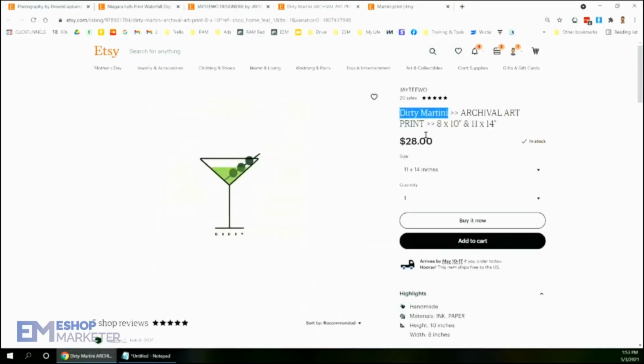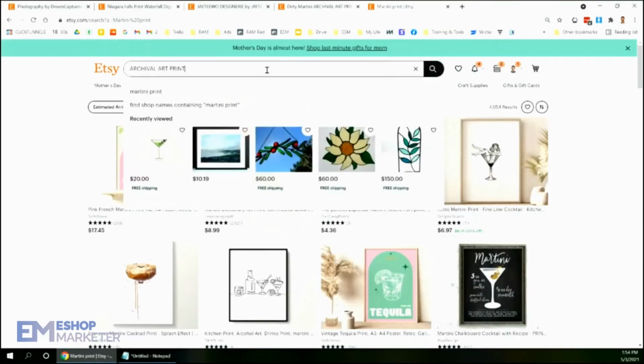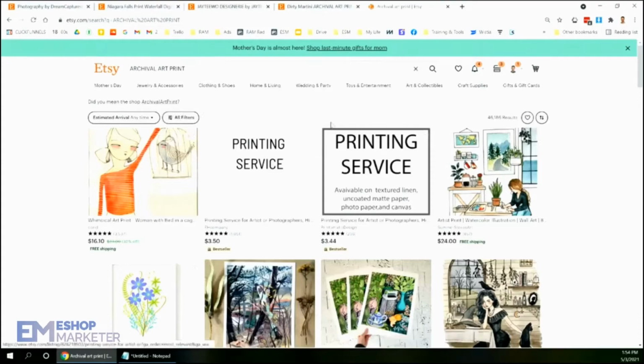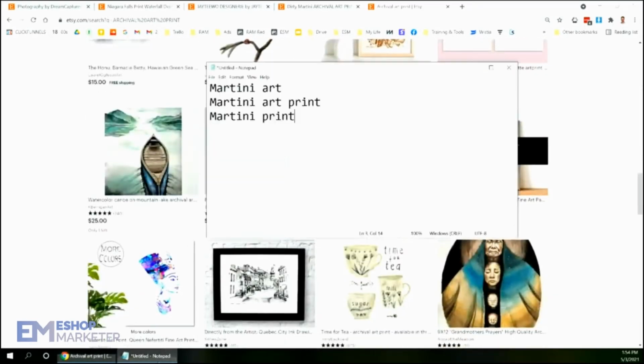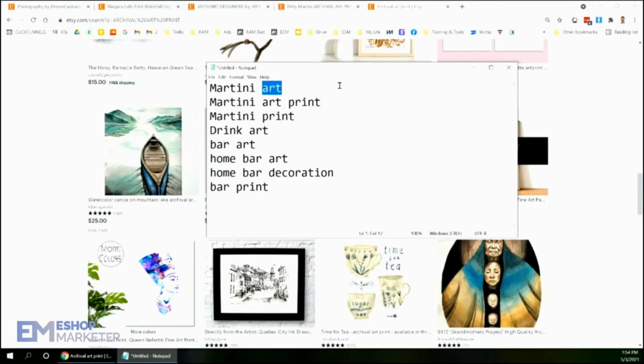And then I think those are going to be more specific because archival art print was really big and very broad. It was 40-something thousand results, and there's just a lot of different stuff going on right there, okay? So I think it would be better to go with some of those. And then you could also do drink art. Okay, what else? Bar art, home bar art, home bar decoration, bar print. And there you go. You've got all these different things. So Annie says, how do you use dashes or not? You can use dashes, you can use commas, it doesn't really matter.